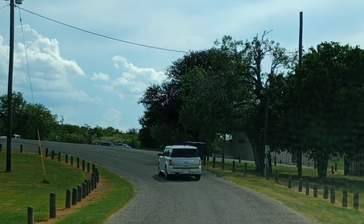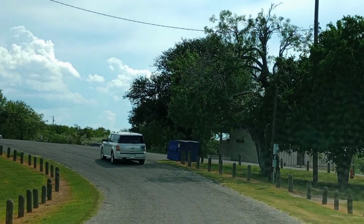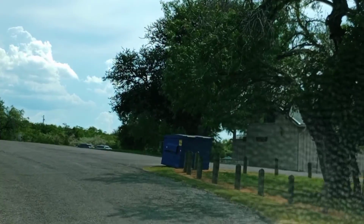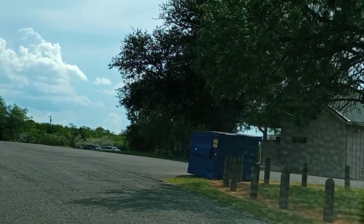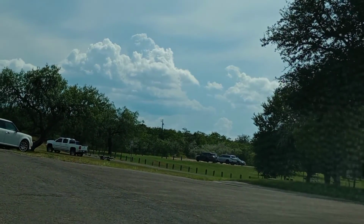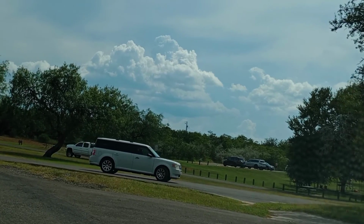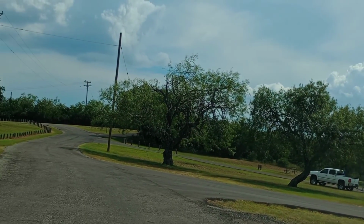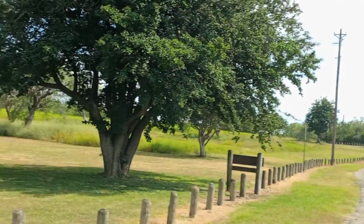Coming up on the boat ramp over here. This is called the Possum Bin area. There's a Possum Bin restroom over there. Let's go take a look at the Possum Bin RV camping areas here.